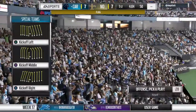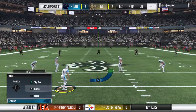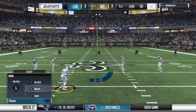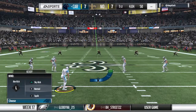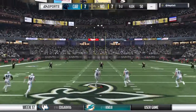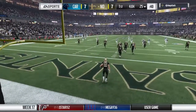So the flag is for roughing the kicker, a big 15-yard penalty. And I'm not sure if that was the time to go all out after the kicker. Plenty of time left in this game. So we're right back where we started, all even as the kick's away. This will be fielded on the back line of the end zone.